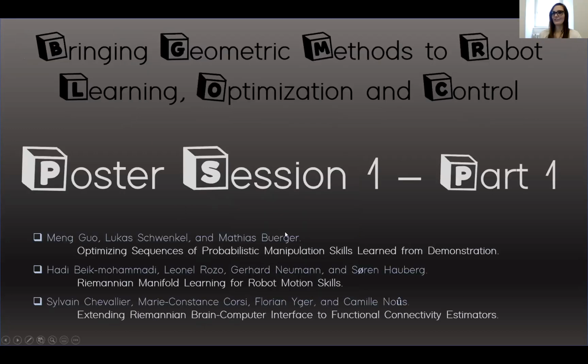Okay, so we're going to go to the poster session. I hand over to Leonel. Okay, thank you, Noemi. Let me tell you briefly how we're going to proceed. We have 7 papers for the first poster session, mainly split into 2 groups. The first group is a set of papers that brought some geometry awareness into learning, which is pretty interesting. The second part is 4 papers that combine optimization techniques with geometry as well. We're going to have the first 3 talks regarding learning approaches. Then we're going to ask the audience for some questions for the speakers.